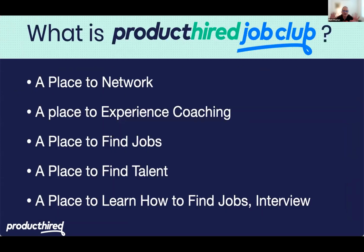So out of Product Hire mode, moving into what is this meetup about? We really try to be a place to network, which is why we do the networking. We want a place where you can get some coaching, so a lot of our speakers are coaches, actually. It's a place to find jobs. For example, Roman was talking about he's looking for graphic designers, and it's a place for people like Roman to find talent. And it's a place to learn how to navigate interviews and all this stuff. So we really are focused on honing yourself and getting to that next role, whatever it may be.